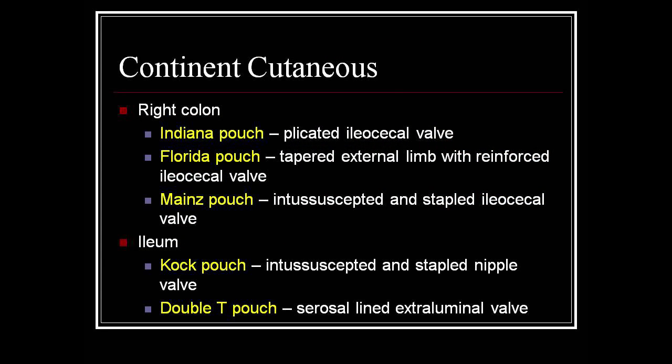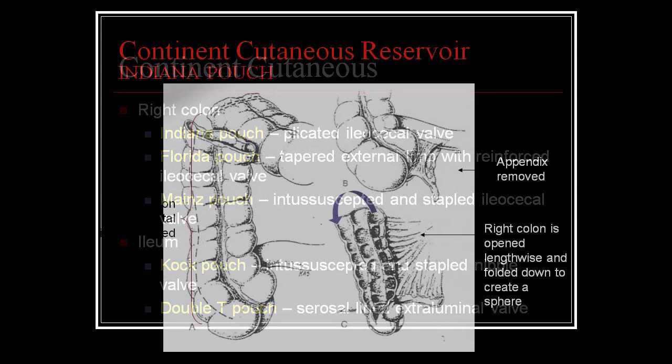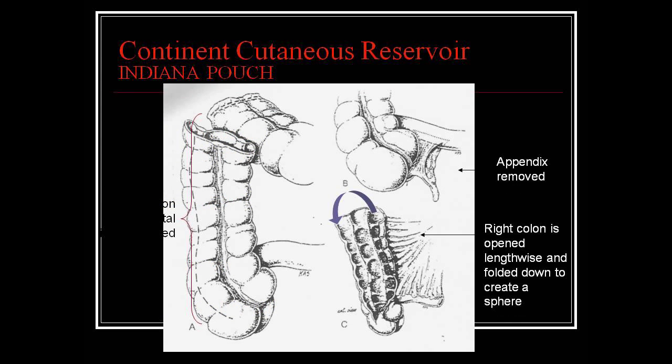And then continent cutaneous diversion. So this is the diversion where there's no external device or appliance on the patient's skin, but the patient has to use a small catheter to then get into the reservoir to drain their bladder. Sort of clean, intermittent catheterizations of the stoma. And there are many different techniques to do this, different parts of the intestines that we can use. That's not necessarily germane to this talk. The Indiana pouch is probably the most common one used. And again, it is using part of the colon and the terminal ileum.